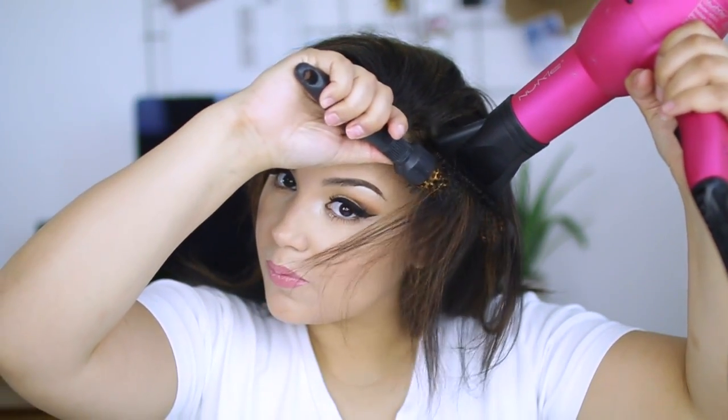And since, as you can see, I had some frizzies towards the very front of my hair, what I decided to do was smooth them out with my Nume blow dryer and a round brush. This is pretty self-explanatory. All I did is I just ran my brush through my hair while holding the blow dryer up to it at the same time, so that way everything was very nice, straight, even, and smooth.